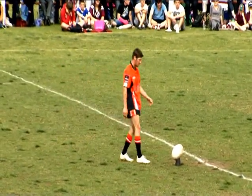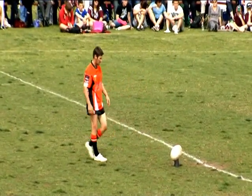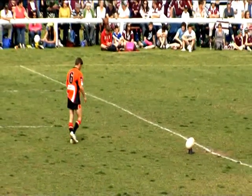Score at the moment here at McKinnon Oval, Aberdeen is 4-0 with a kick to come to the Tigers, and it will be Shane Hasselman who's going to kick it out just to the left of the uprights and 10 metres out. He'll put this over in the car park.